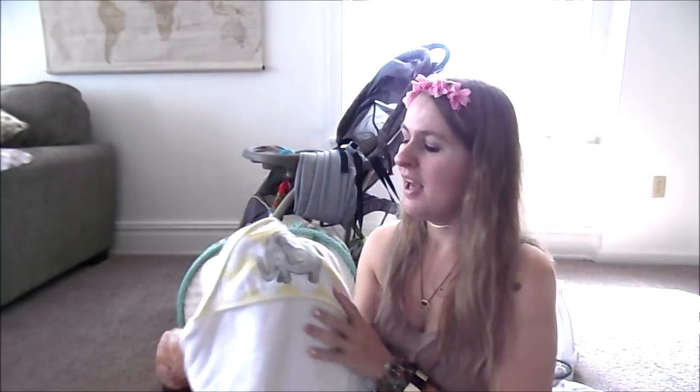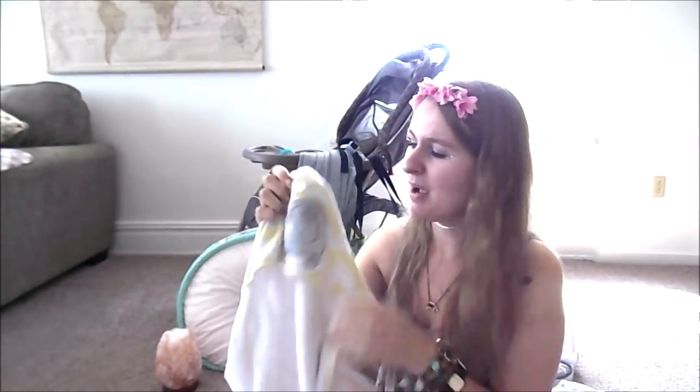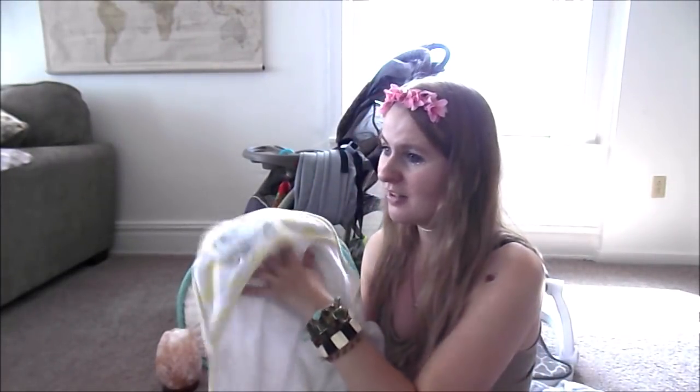Love them. The next thing I have are hooded towels. This is just one that my mom got me. It has a cute little elephant on it. But hooded towels have just been awesome for me. I bring the kiddo out of the bath, put them into the towel.